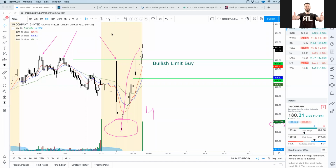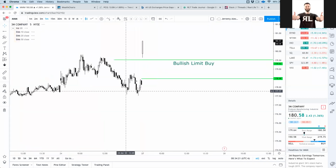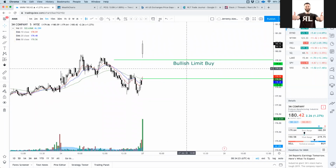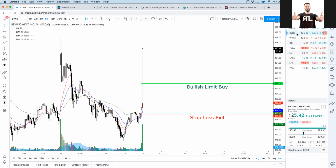So I don't necessarily want to buy a breakout of this stock, even though it could work. I want to buy the pullback, right? I want to buy the pullback. So what I'm looking to do is to attempt to get in to 3M bullish on a pullback. That's what I would like it to do. We'll see if I get the opportunity to do so. And again, we're going to come back to it in about 2 or 3 minutes.